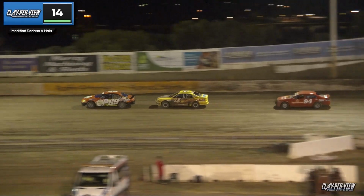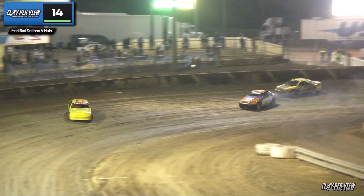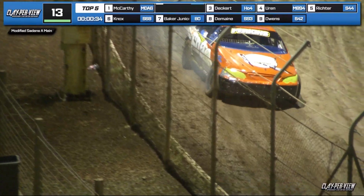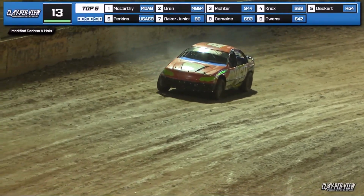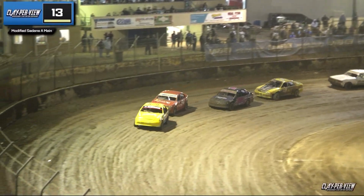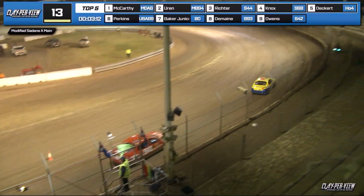A little bit of fluid on the racetrack. Looks like one of the cars perhaps leaking. A bit of fluid down there in turn number 1. I suspect it might be the 69 of Perkins as it expires in turn number 4. So it's then down in turn number 1, spinning on that fluid, is the 44. McCarthy to lead them in. Underway in the Oslo Finance restart zone.